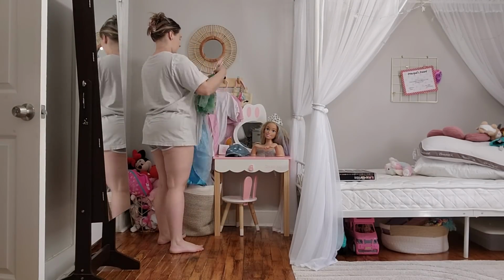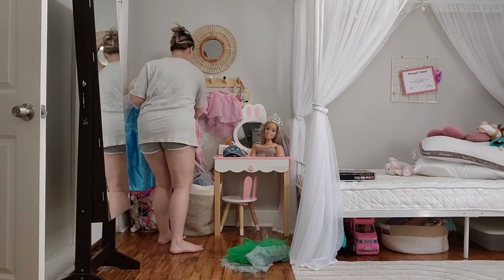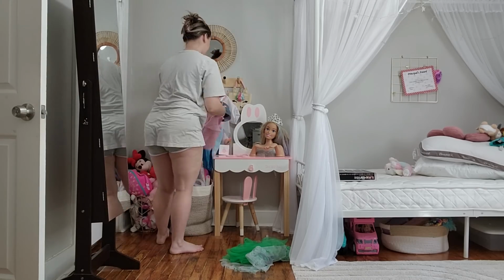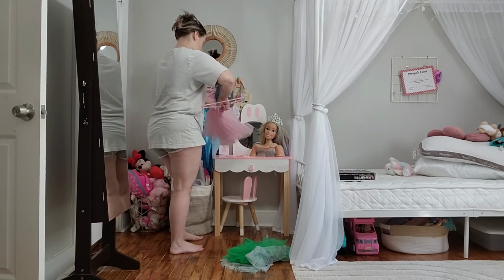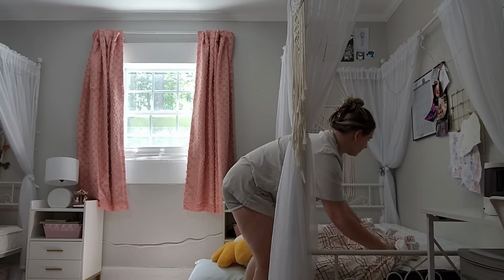This little hook on the wall is where I just hang up her little dress-up clothes, and I honestly, in my opinion, do not think that I have too many up here. There's literally only like 2 or 3 dresses, and there was like 2 of the tutus and a hat and a little purse, and I don't think that it's too much stuff on there. It's not cluttered up, but this is where I keep all of her toys and just all of her things.